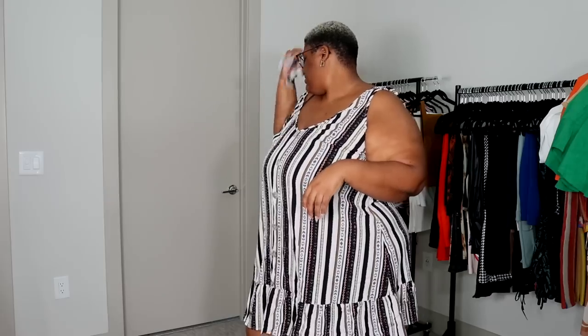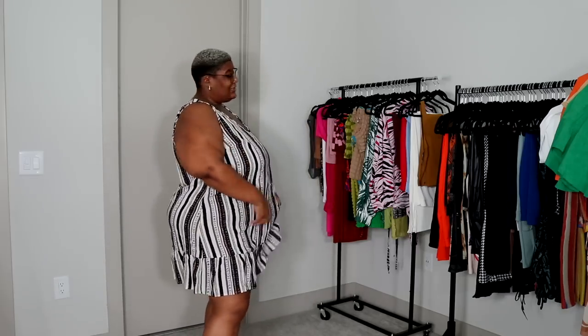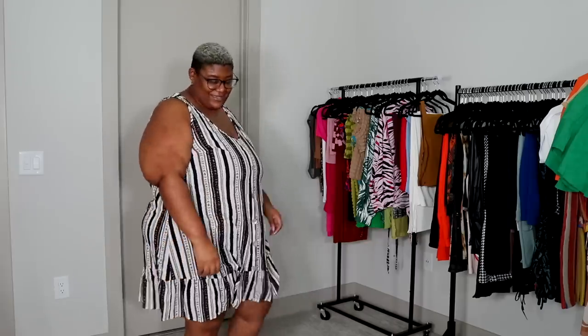This is so cute. I don't know if I like that though. I don't think I like it tied. But the actual pattern on the dress, I love, once again, the little frills at the ends, the length, the fit. I did okay with this one. I really like this dress. I even like the holographic buttons. Super cute. Love it.